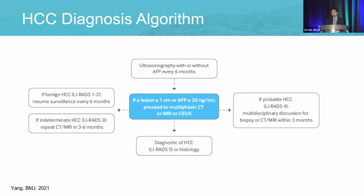And if the CT or MRI shows lesions, those lesions are classified based on the LI-RADS classification. LI-RADS 1 and 2 are usually considered benign, and routine surveillance is recommended every 6 months. LI-RADS 3 lesions are indeterminate, representing up to a 30% chance of having HCC. Therefore, they are recommended to have a short-term follow-up MRI or CT in 3 to 6 months. LI-RADS 4 lesions are probable HCC, with up to 60 to 70% of those lesions representing HCC.